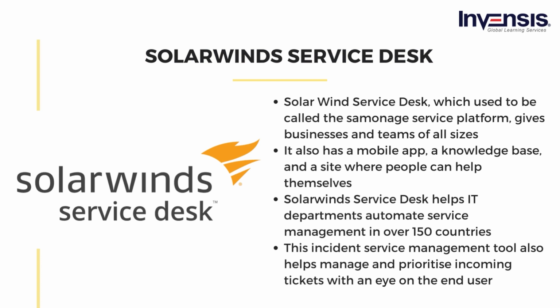SolarWinds Service Desk helps IT departments automate service management in over 150 countries. Users can find out about problems and service levels related to the service desk to improve customer satisfaction and make the whole environment work better. This incident service management tool also helps manage and prioritize incoming tickets with an eye on the end user. The Service Desk catalog makes service requests and fulfillment processes more consistent.